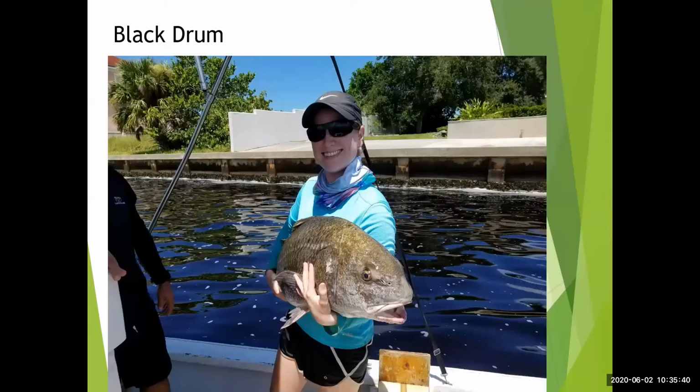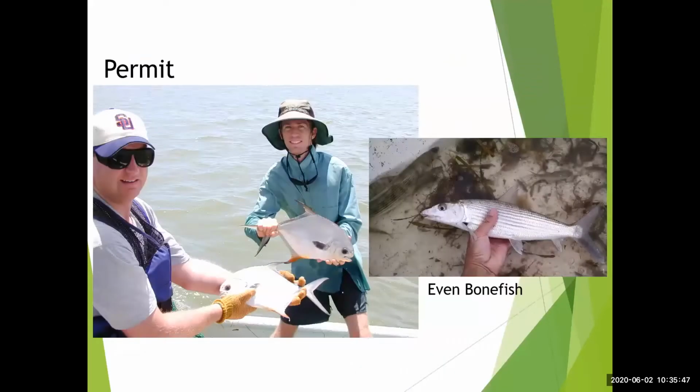We also catch juvenile and adult black drum in Charlotte Harbor, which is a really neat fish. And we catch juvenile permit in Charlotte Harbor. Permit grow up in Charlotte Harbor and then eventually leave at about the size in the picture, and go out and live in the natural and artificial reefs in the Gulf of Mexico. And as of the last 6 or 7 years, we're catching more bonefish than we have in the past. So that's really interesting too.